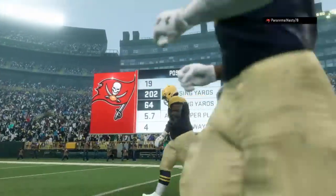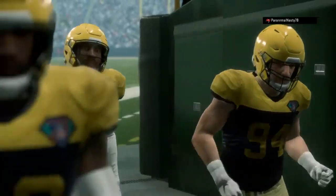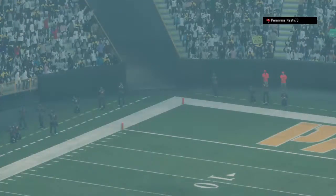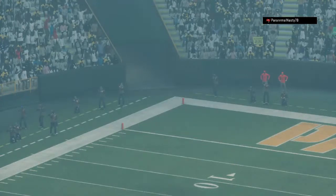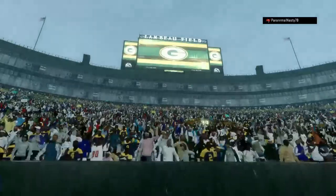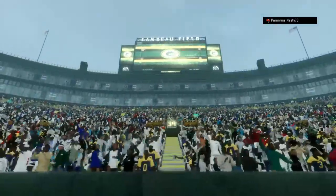So for Green Bay, it's a win that might keep them alive in the playoff race as they're back to 500 at 5-5. And they will hit the road next week for a date with the Jacksonville Jaguars. Meanwhile, for Tampa Bay, it was a game they really needed as they drop back to 4-6. And they'll get a chance to redeem themselves at home next week.